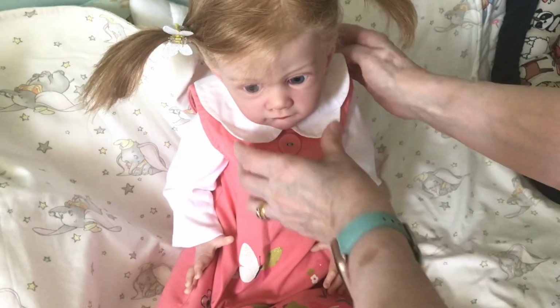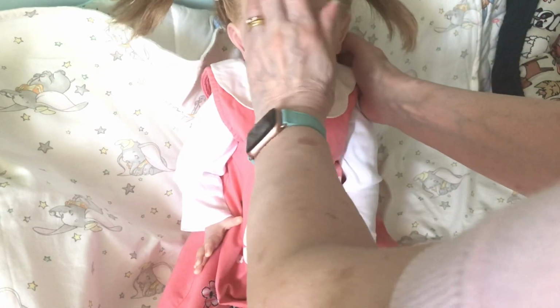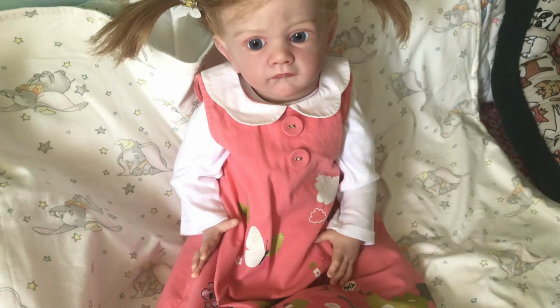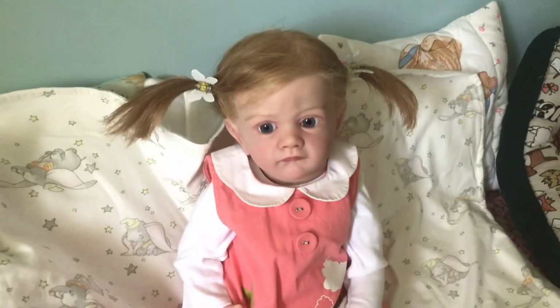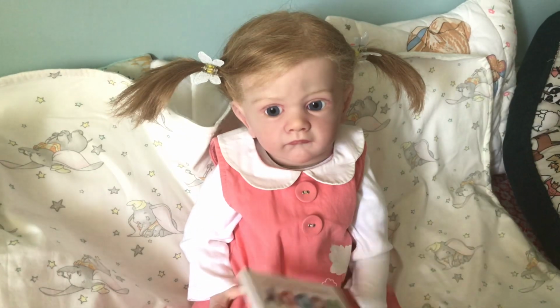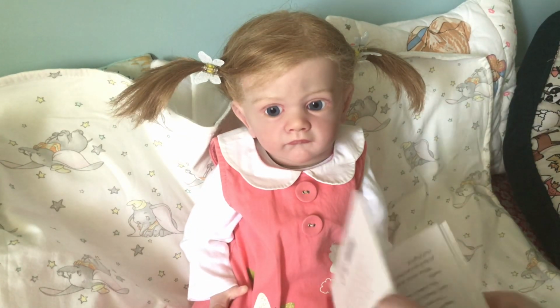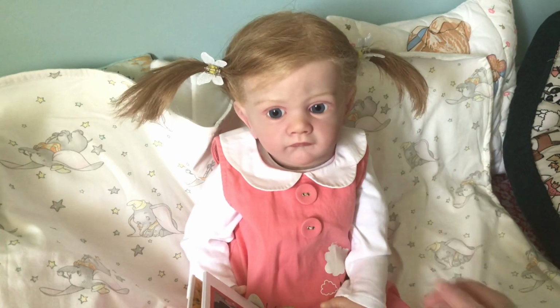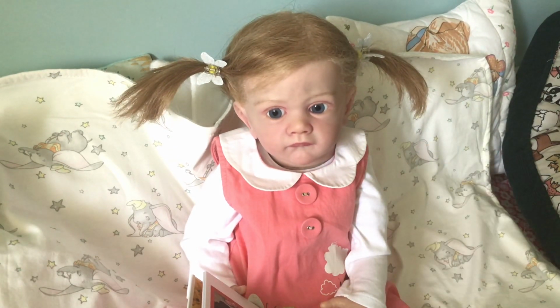Gonna look up at everybody. She's so shy, aren't you? You're as bad as Joseph. So there she is in her pretty next dress with the clouds and the rain and the butterflies. And she's on her Dumbo blanket. Do you want your book back? She says, where's my book? Where was I, Mummy? I think you were there, darling. There you go. She can have her noddy book. She likes reading. She's like her mum.